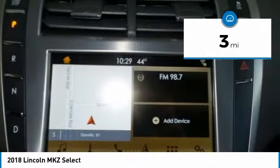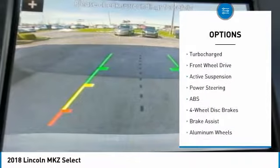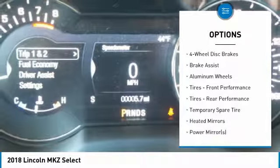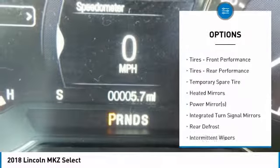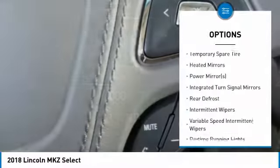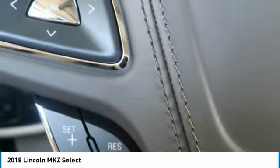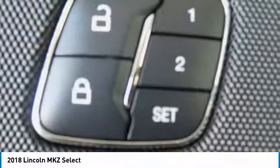Here are some of this vehicle's great options: power passenger seat, anti-lock braking system, keyless entry, steering wheel audio controls, Bluetooth, leather-wrapped steering wheel, power steering, adjustable steering wheel, aluminum wheels, auto-dimming rear view mirror, PPO.